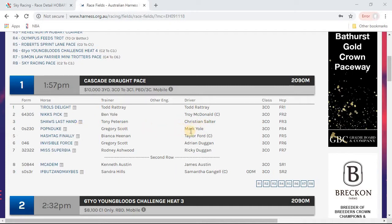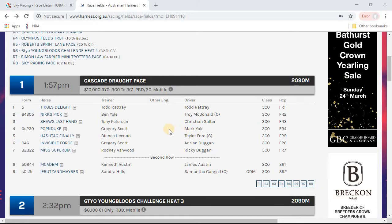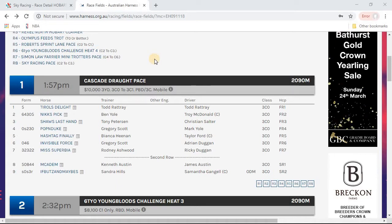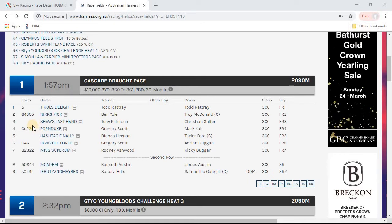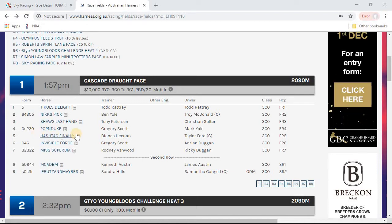Mark Yowell is having his first drive on him. He does have a good record with catch drives, and the one thing Mark's exceptionally good at is getting horses out of the gate. And I think if Pop and Duke leads, he tends to, his best race by a mile was when he was up on the speed and hit the fence. So just not sure if he crosses a 3, but if he does, he is the one to beat. Last run wasn't as bad as it looked. He hung in badly, so forgive the 11th of 12.